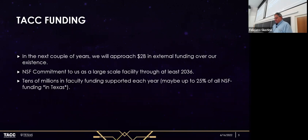That's what's on the floor now. Over the next couple of years through the LCCF, we will have done about $2 billion in external funding over the course of our existence to make all this happen. We have a commitment from the NSF to be a large scale facility through about 2036, so a long time. We support a whole lot of research, but when you get to use our tools in this workshop and in other places in your research, and I know a bunch of our large users are here.